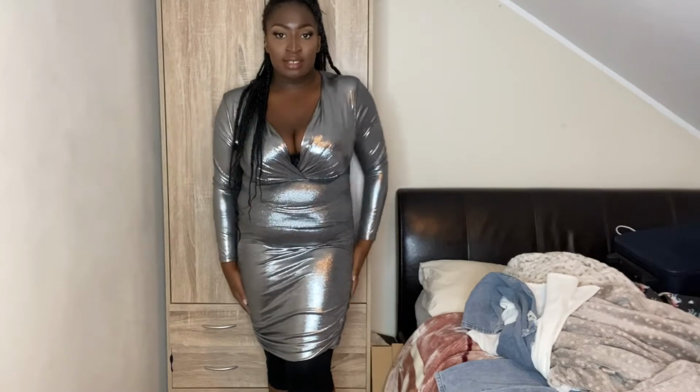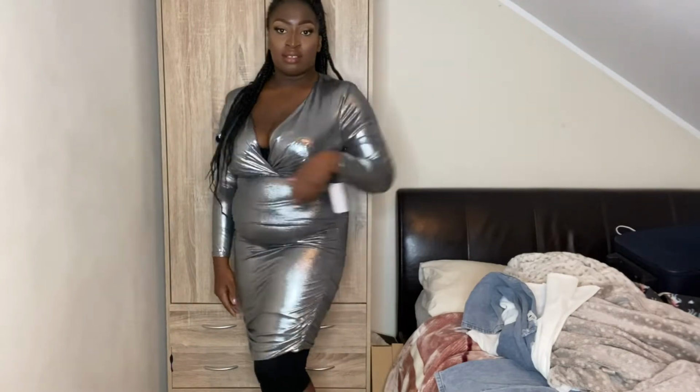I've got leggings here, so yeah, it's above the knee, I'll say. It is knee length. It's like a silvery metallic colour. But yeah, it is nice. Do you know what? It's actually a nice dress.